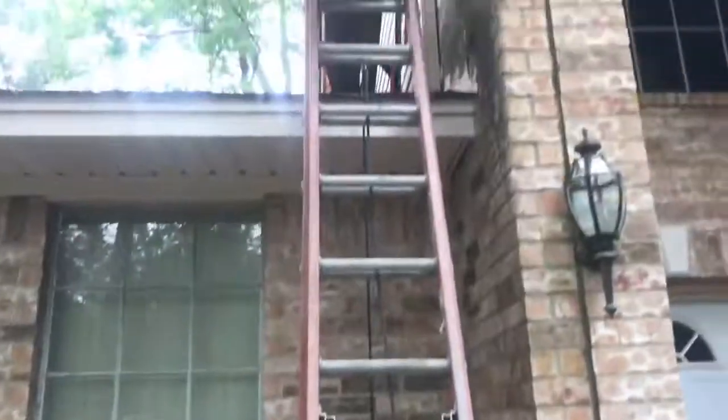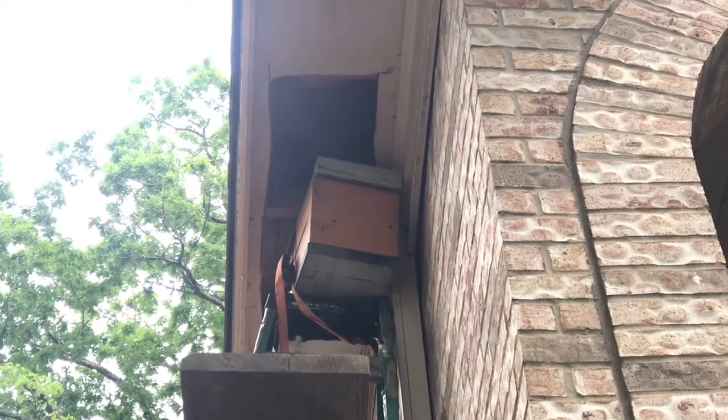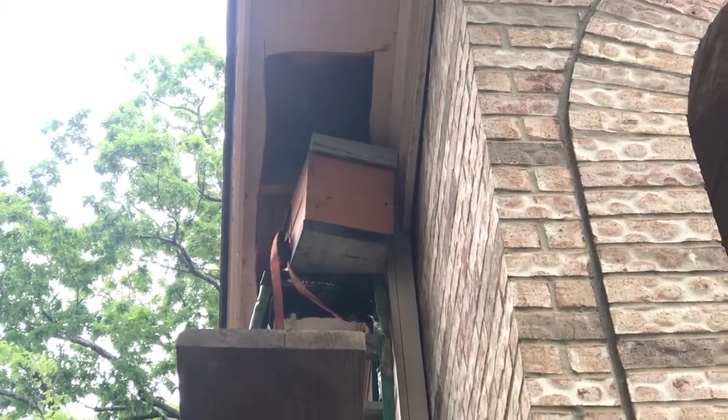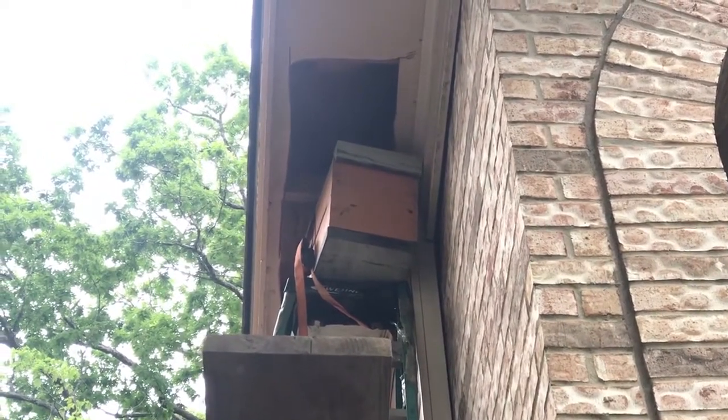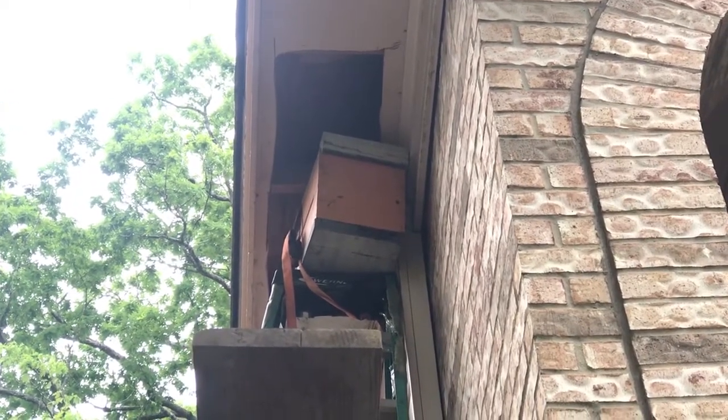So I just figured I'd give you guys an update now. It's a few days later, and I wanted to show you. On this one, we actually left the box because there were a lot of displaced bees with all the robbing when we left. So we left a nook box up there with some brood comb, and it looks like the bees have actually started to take to it really, really well, which is exactly what we wanted.